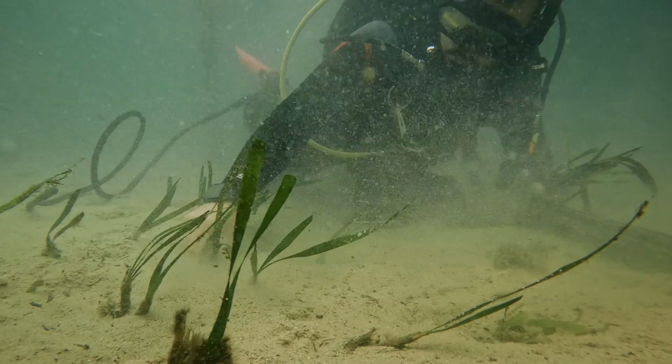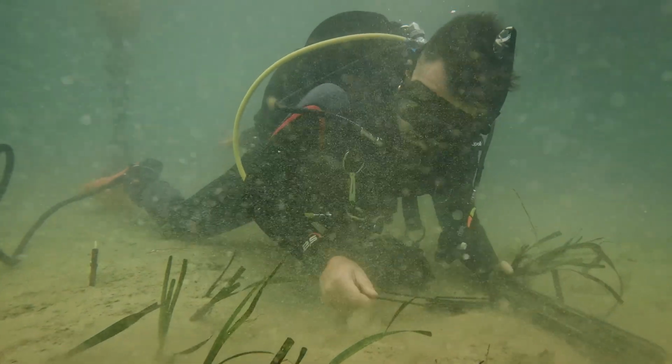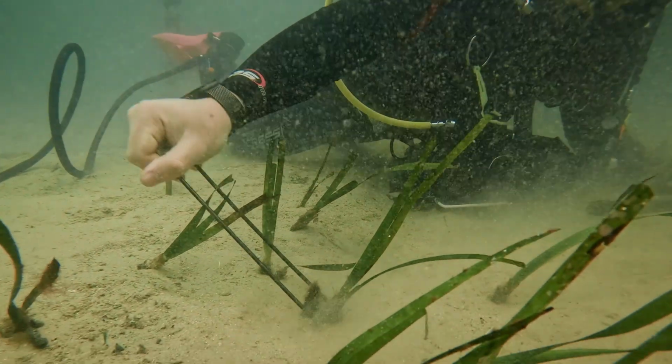We wouldn't be able to bring this seagrass species back without installing these moorings here. There's just too much boating activity to allow it to come back by itself. And it's a very slow-growing species too, so we have to reintroduce it ourselves manually. With Posidonia, it is an endangered ecological community. Unless we do restoration, it will become locally extinct.